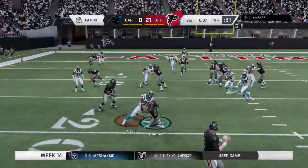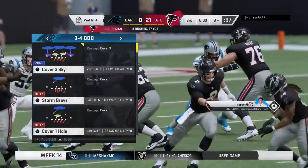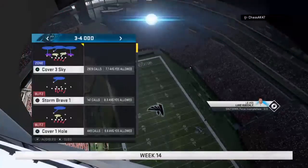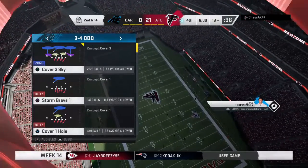They'll try to get the ground game going with Freeman. And they're going to lose some on this play. Being knocked back to the 18. They'll wind up losing 4 yards on the play. And it'll bring up a 2nd and 14.